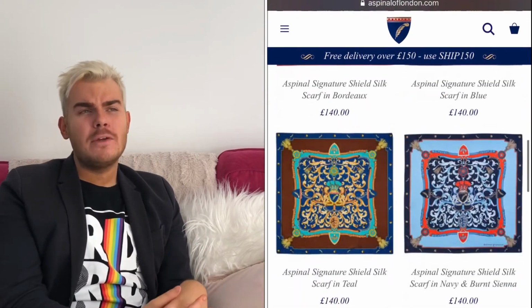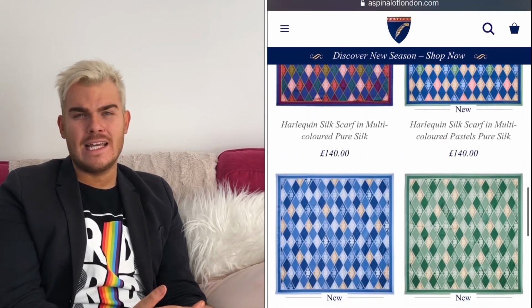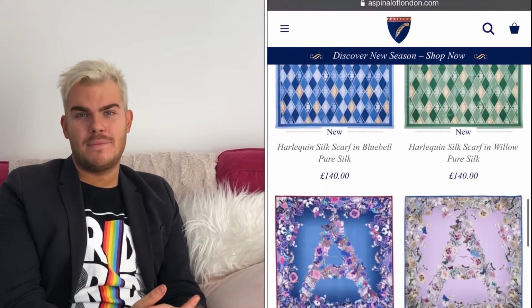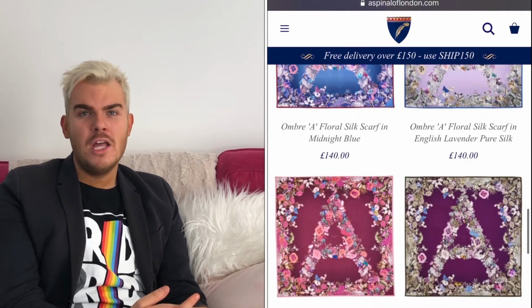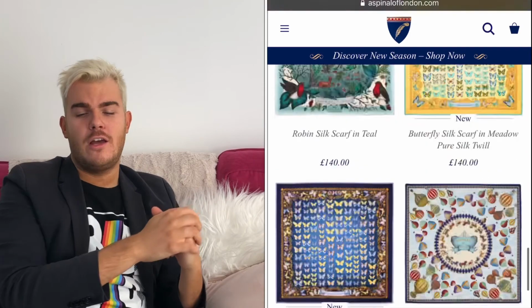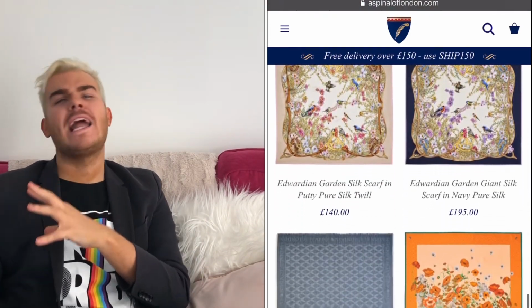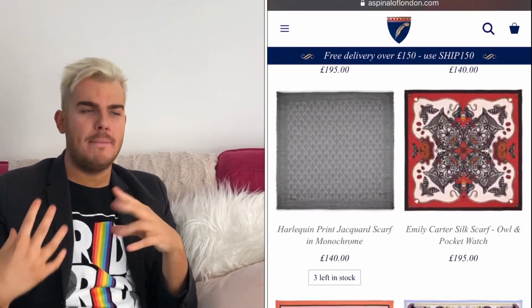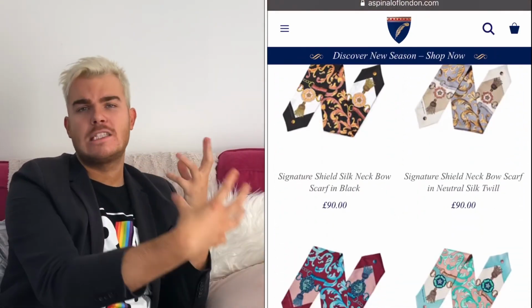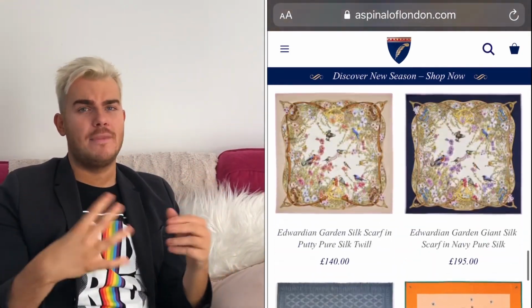They do the most beautiful range of colours and patterns and prints at Aspinal. There truly is something for everyone. If you are a scarf lover, but you're not a fan of florals, for example, there will be a scarf for you. If you're not a fan of nature kind of scarves or animals, you like something that's maybe more of a pattern or more of a solid colour, they have those for you. So there really truly is something for everyone, and like I said, a scarf is a great way to add some softness to an outfit.